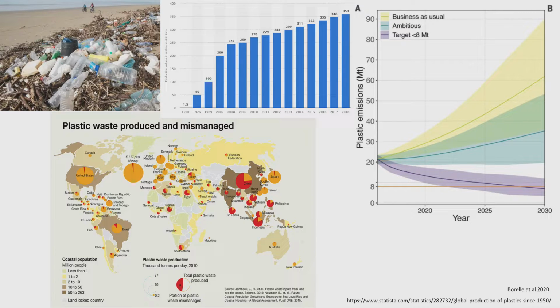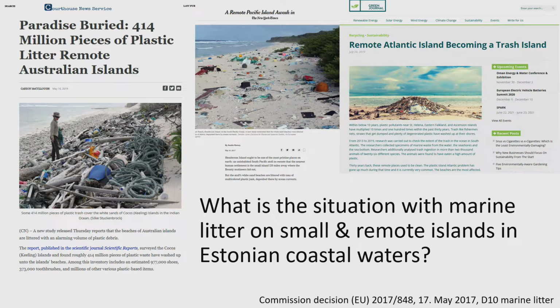So we were just curious. We know that a lot of nice areas have become trash islands, that marine litter travels very, very far from the sources. And knowing what's going on globally, we just wanted to know what is going on in our Estonian small islands, which are not inhabited by people.